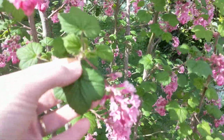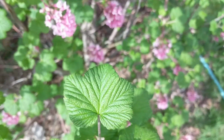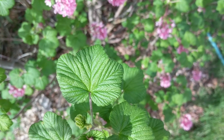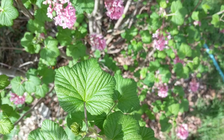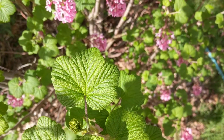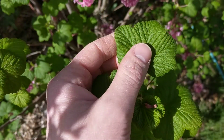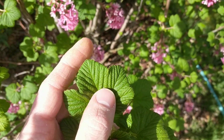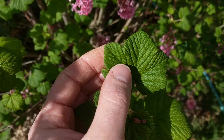If you look carefully at the leaves, you'll see that they are lobed, much like a maple leaf, or some of the Rubus genus shrubs also have lobed leaves. But one of the things about Ribes leaves, at least this species, is the lobes tend to have a rounded quality. So you can see there's not really a sharp tip on any of the lobes. They appear to be a little bit more rounded.